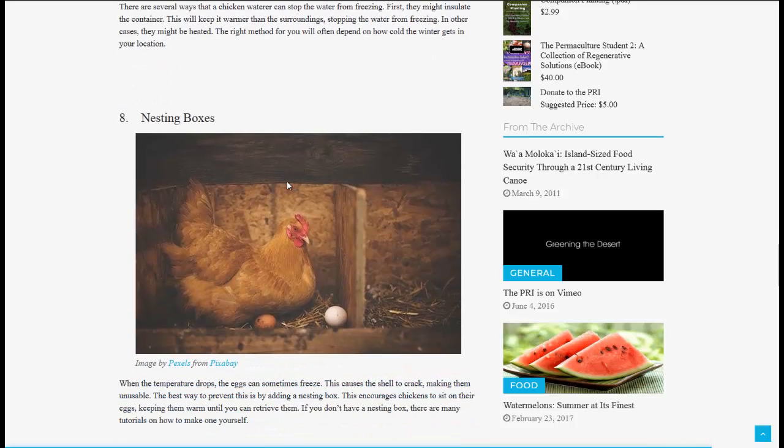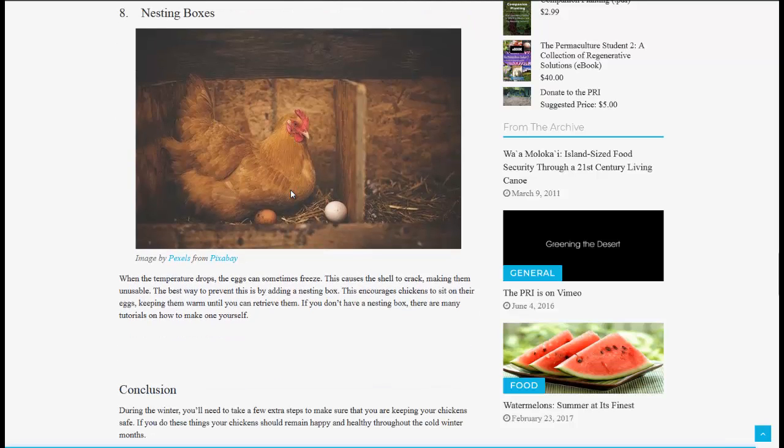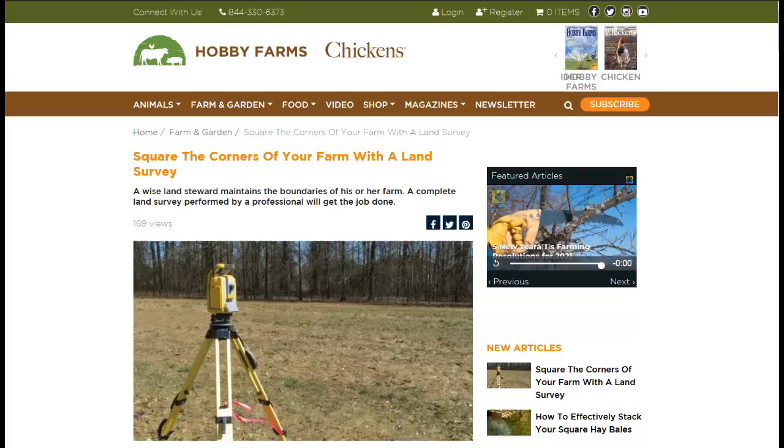And they talk about nesting boxes. They help keep the eggs from freezing, which can crack the eggs, make them unusable. So those are some of the tips on how to keep chickens warm in the wintertime. Remember, keep a good eye on them. Watch for sickness. Last story, square the corners of your farm with a land survey.